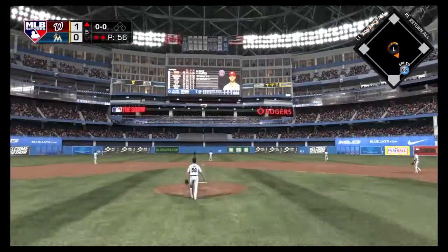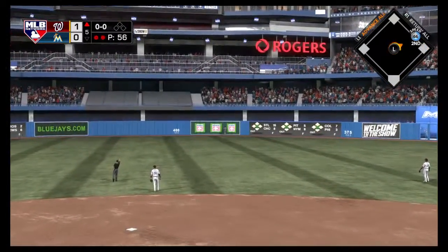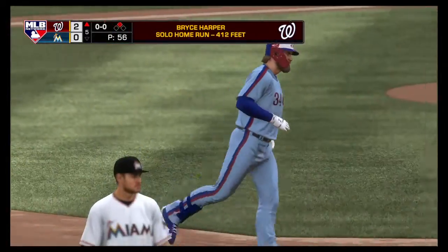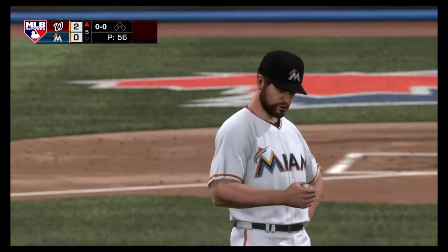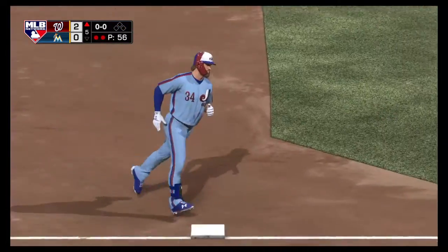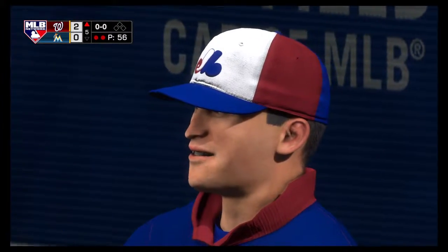Fastball at the letters, and he turns on it, hits it high and deep out to center field. And it's gone as they add still another. A solo home run off the bat of Bryce Harper. And the Nationals move out in front here 2-0.